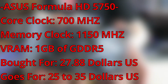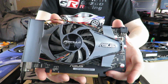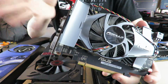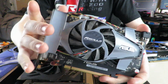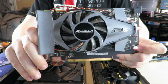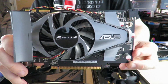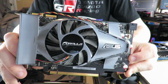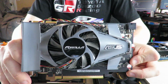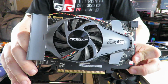But this is an Asus Formula HD 5750. I got this for $27.88. And did I say what I paid for the Company of Heroes? I'm sure it's on screen. But this was one of those cards that every collector has to have, because it's such a unique and interesting card, not rare, but not common anymore. I think this is one of those cards that was a deal between Asus and I forget what company, but a lot of people did buy this card.